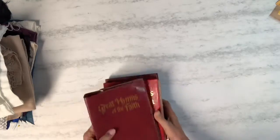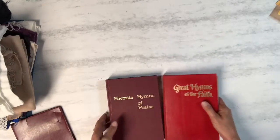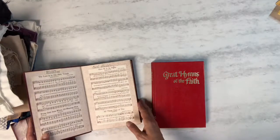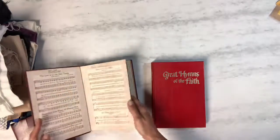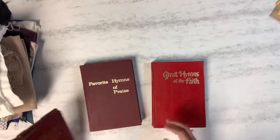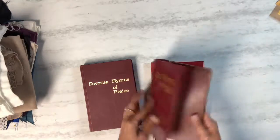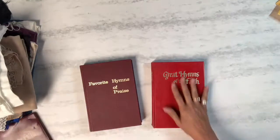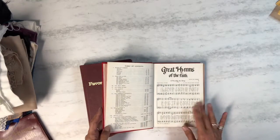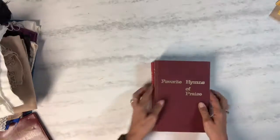And then my sister wants a hymnal made into a journal, so my mom gave my sister these. There's a 1967, and this one was wrapped in this plasticky thing, and I ripped that off, and it was this beautiful red hymnal, so I'm going to use this one for my sister's journal, I believe.